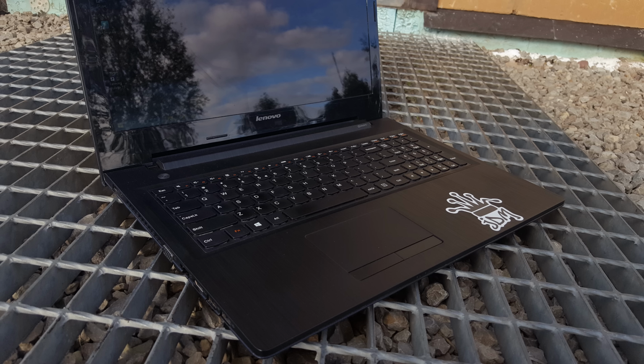His laptop of choice is the Lenovo G50. It has an Intel i5, 8GB of RAM, runs Windows 10, has a 120GB SSD, and a 1TB hard drive, and retails for around $540 US. Now this is more than powerful enough to do all your productivity tasks and get you through the school year.